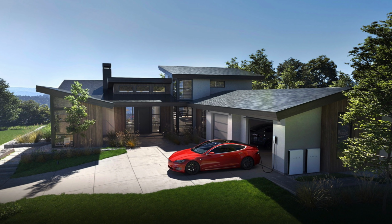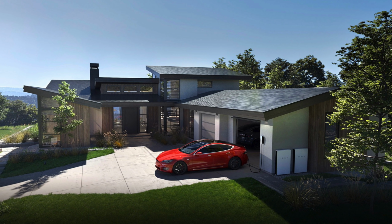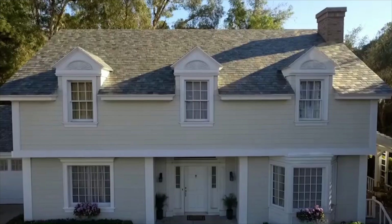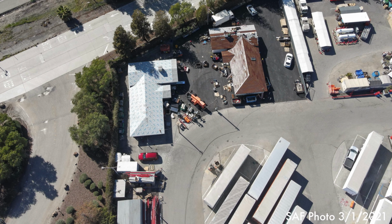Just a little bit of news here, and this is kind of funny how it came about. Sometimes members of the Tesla Q community that have shorted Tesla or bet against Tesla do flyovers of various Tesla locations trying to find cars sitting there unsold, I guess. One of the more prominent members, known as Machine Planet on Twitter, often does these flyovers, and yesterday he posted a photo of some test houses that Tesla seems to be practicing solar roof installation on, but instead of the usual black or dark gray color that we're used to seeing on the solar roof, these tiles are a light brown color.